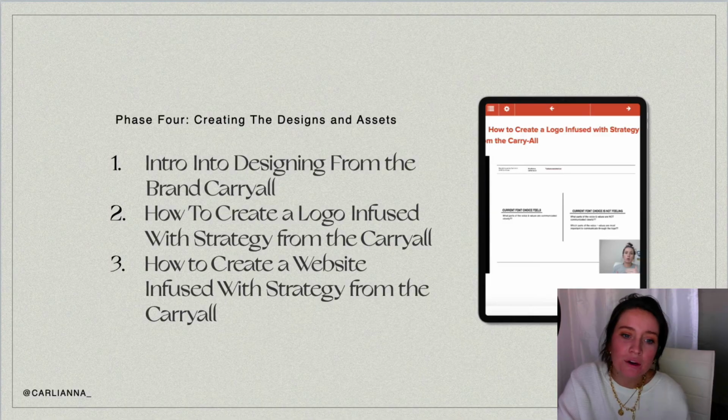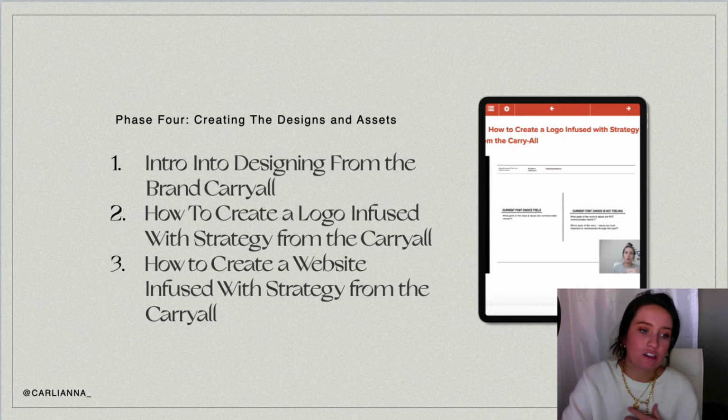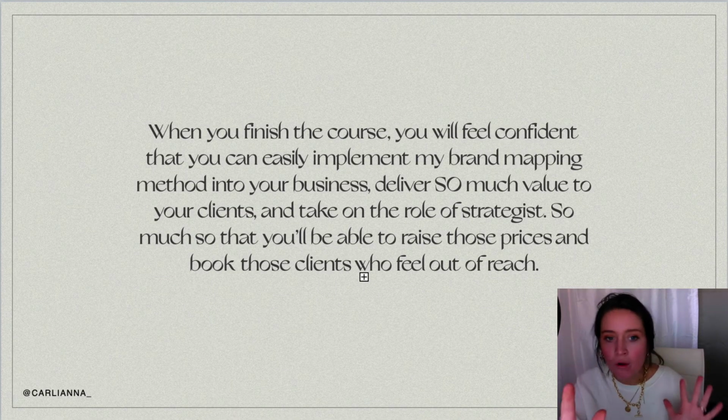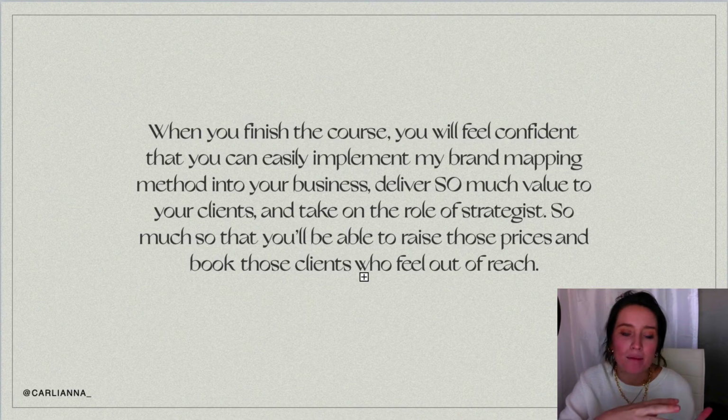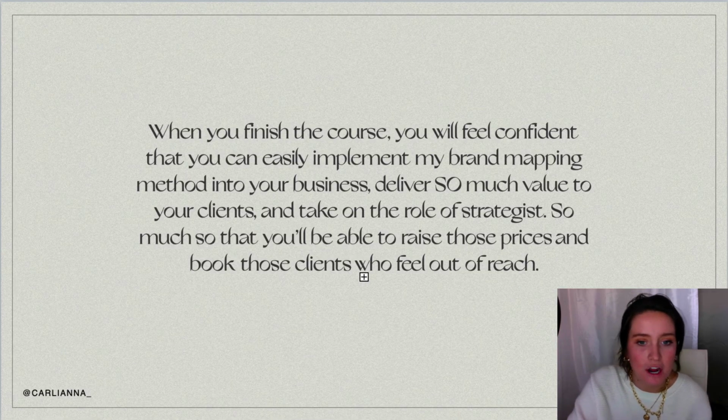And then in phase 4, we're going to talk about designing from the brand carry-all, like how to infuse your logos with insights from your brand strategy, and how to create a website infused with brand strategy. So when you finish the course, you're going to feel so confident that you can easily implement my brand mapping method into your business, deliver so much value to your clients, and take on the role of the strategist. So you're going to be able to raise your prices super easily, my friend.